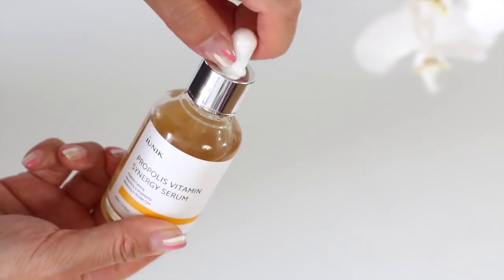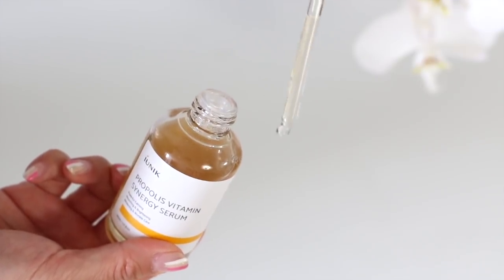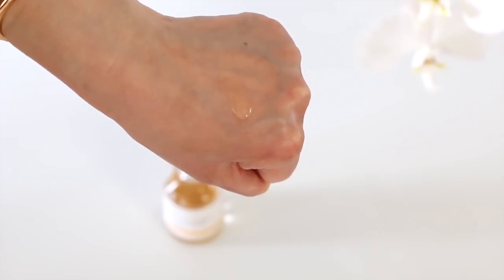You know, I also cannot resist a good propolis or honey ampoule. Right now, I'm trying a new one from this brand called iUnik. It's the Propolis Vitamin Synergy Serum. And it's nice and appropriate for right now because it's very lightweight, but super concentrated, of course. This is a natural Korean brand that's a new discovery for me, and it's just the kind of stuff I love. This serum is 70% propolis extract and it's 12% seed buckthorn extract. It's thin, it's lightweight, it's just really, really nice.